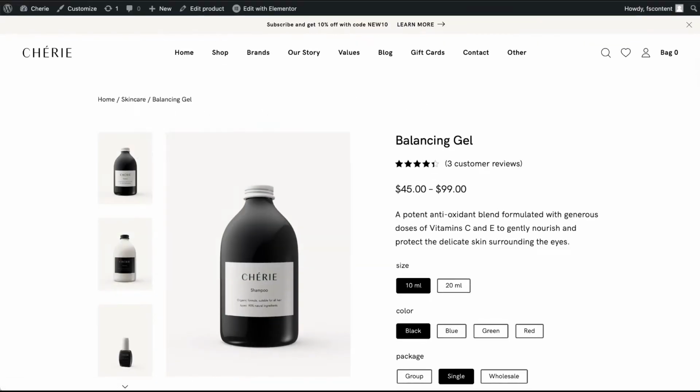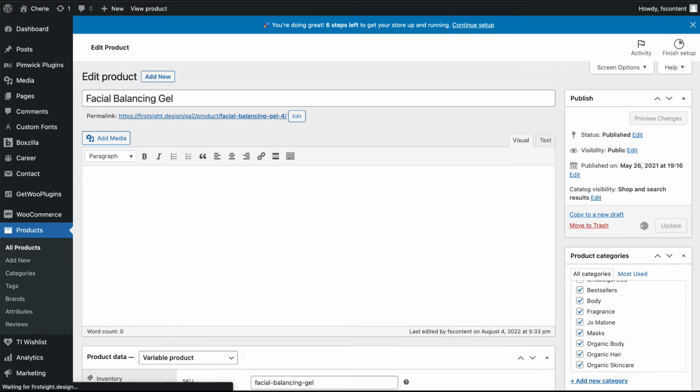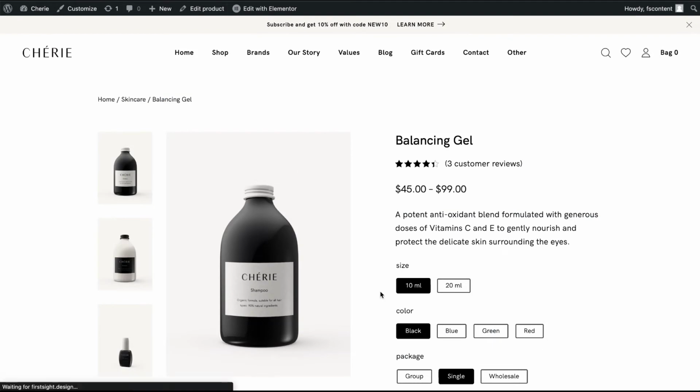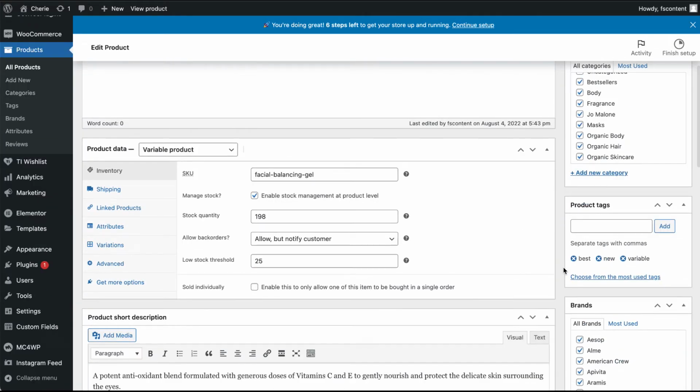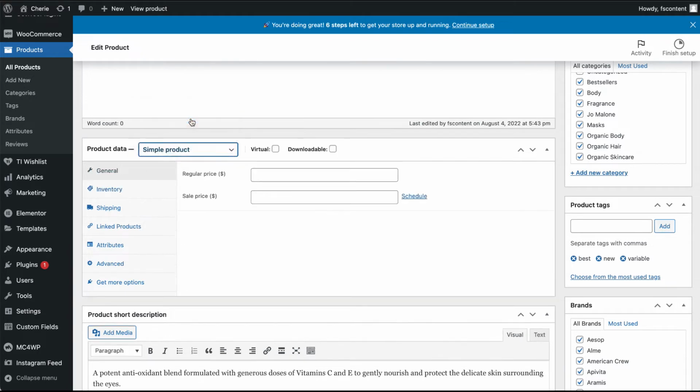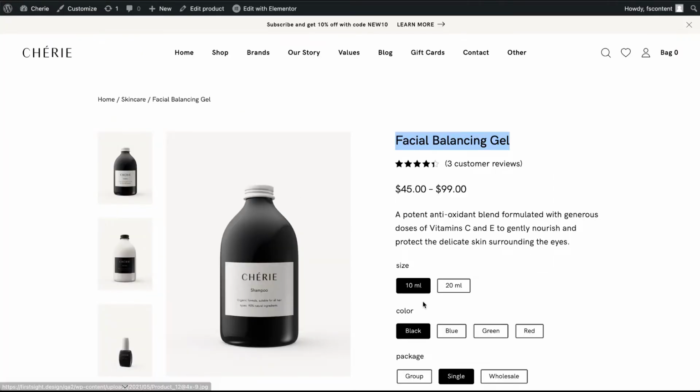So here it is. We have the product title. Let's change it. Click on the update button right here. Refresh the page. Okay, so here we can see that its title changed. Let's go back to the edit mode. Perfect. Let's scroll down. We can see that this product is a variable product. So there is a simple product and a variable product. Let's go back to the product details preview.